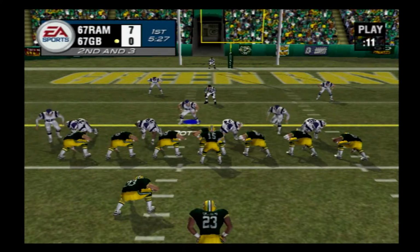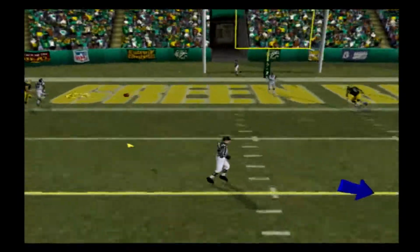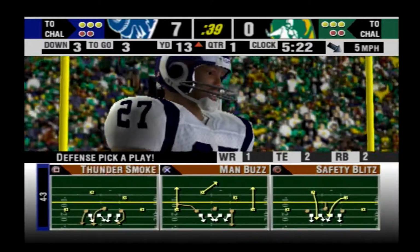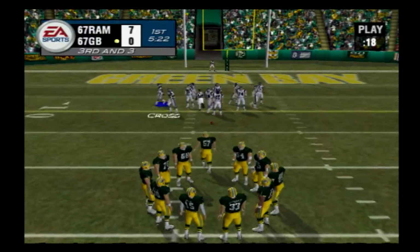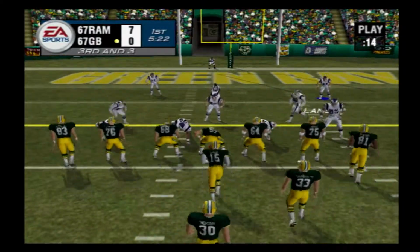Second and three. Pressure coming through the end zone. This pass is incomplete. Trying to get it in for six, but couldn't. Third down. Ball on the 13-yard line. Give it all you got, Keith. Come on. Let's go.